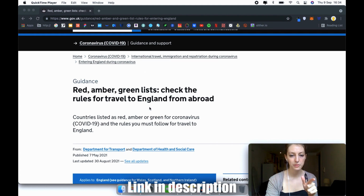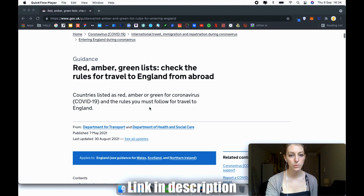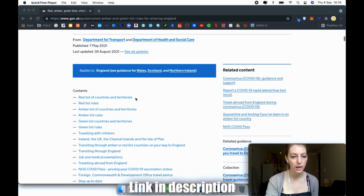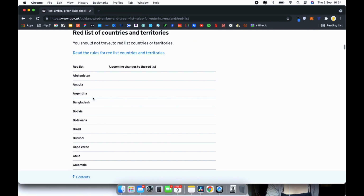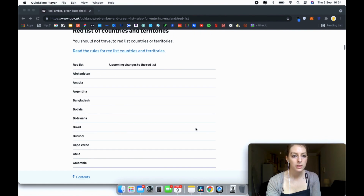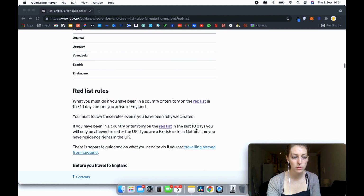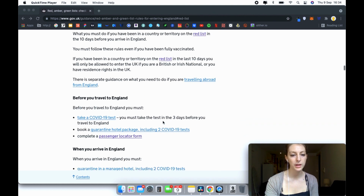So yeah, this is where you can find the information about what list the country you're coming from is on. Here's the lists. Here's an example of the list, and then it gives you the rules, what you have to do beforehand. Obviously, all this is different if you're vaccinated. If you're vaccinated, then it's probably pretty easy. I don't know, we're not vaccinated, so we had to do this. So if you're unvaccinated, this is what you have to do.